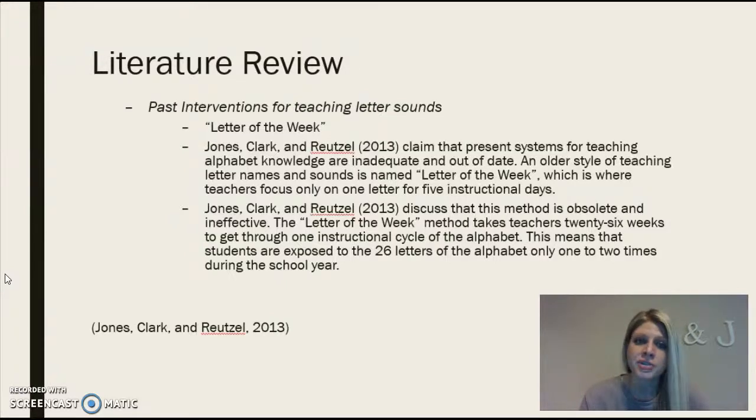This method is obsolete and out of date because it takes the teacher 26 instructional weeks to get through one cycle of the alphabet. With that said, this means that students are exposed to the 26 letters of the alphabet only 1 to 2 times during the whole school year.